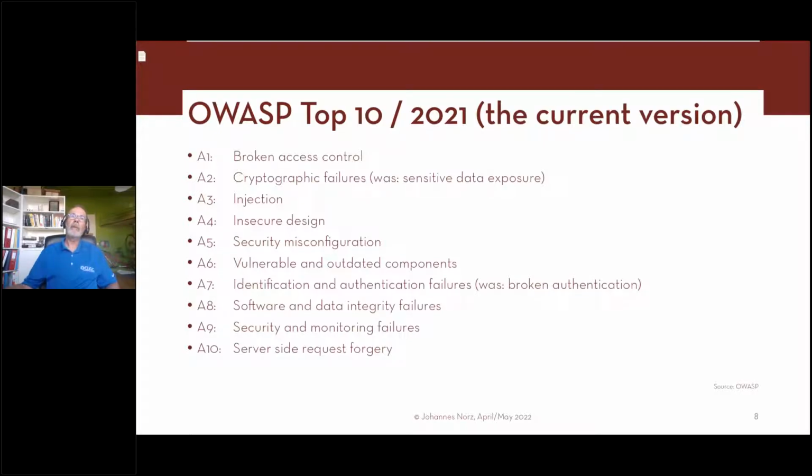But this is the current OWASP top 10 list. So the one from last year. You see broken access control is #1. So injection came down from 1 to 3. Cryptographic failure, which was sensitive data exposure, is on 2. So this is bypassing authentication, things like this. Injection attacks, so SQL injection, command injections.